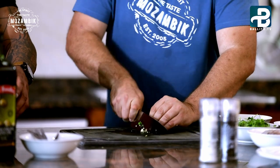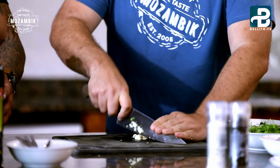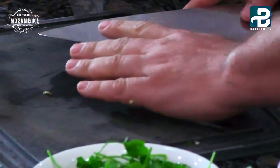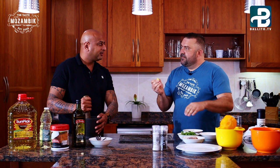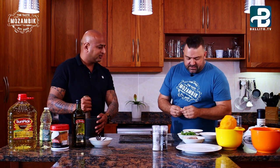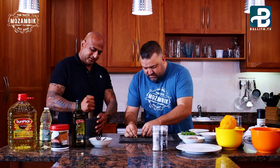Then we're going to add some chopped garlic, same procedure. The only one that I'm going to chop finely is the ginger, which is going to go next. I've already cut them to that thickness, and now I'm going to cut them into small little squares. That cut is called a brunoise cut.